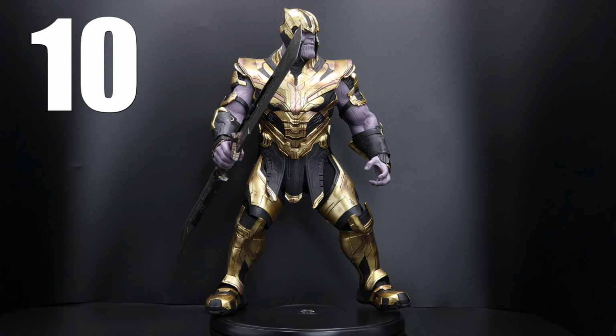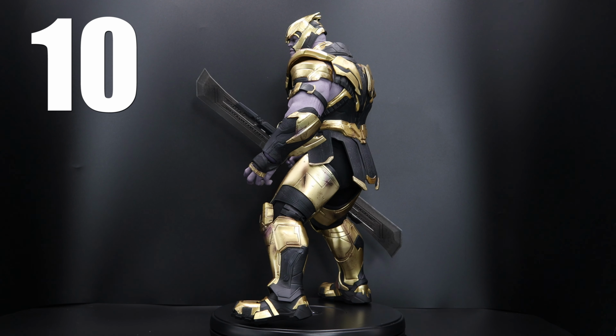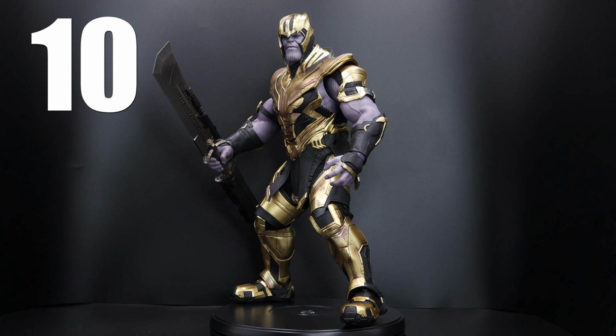Actually, the articulation is not that bad. Maybe a few things on the arms because, you know, it is one solid piece. But other than that, this figure is an absolute beast and has to be, no matter what, in my top 10 list of my favorite Hot Toys.